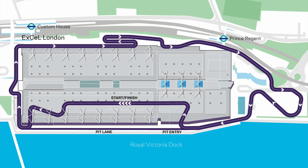It'll be the final 2 races of the season. It'll be a double header on the final weekend in July. And personally, I think it's epic. I love it. It's going to be around the ExCeL Centre in East London, the Royal Docks, Royal Victoria Docks. And look, this is the circuit.